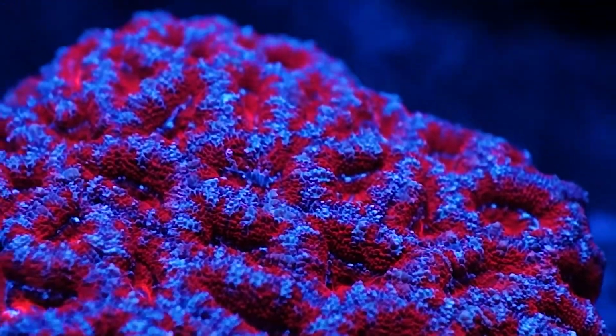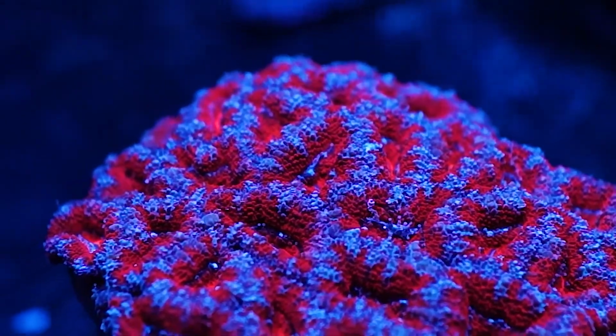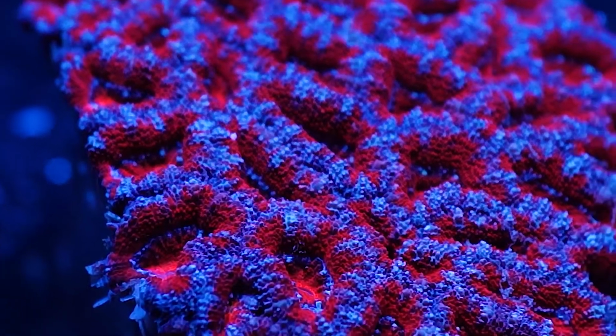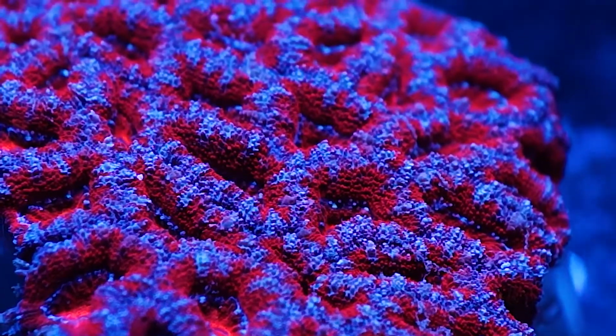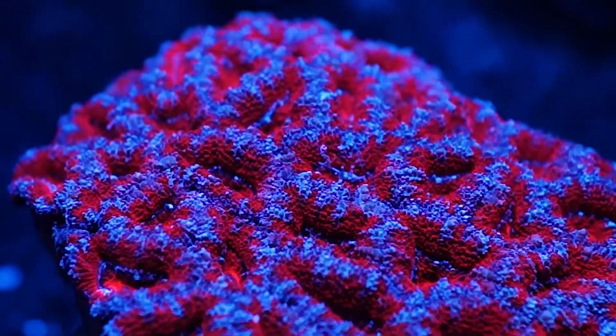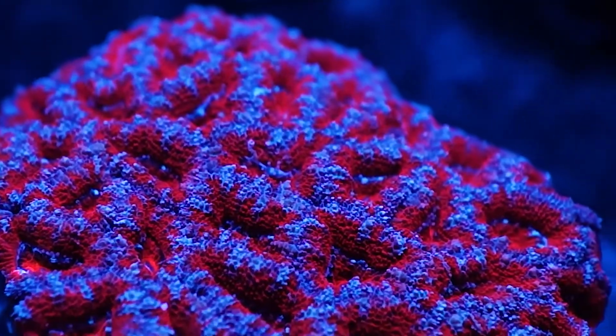The big thing with these is definitely really stable parameters. Stable alkalinity, calcium, but definitely a must for these guys to thrive and grow well. Definitely a fun one to feed. You can put pellet foods straight into their mouths and just watch them transform right before your eyes.